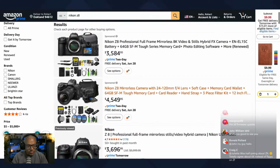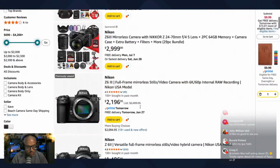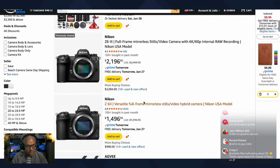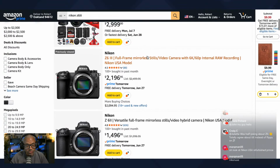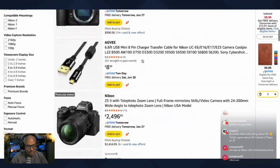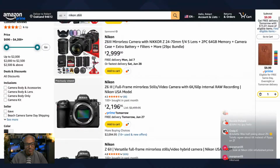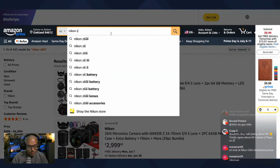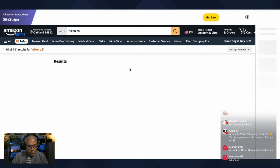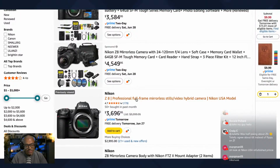Look at this right here. Z6 Mark III. Okay, this week it's $2,196. The other week I saw it for $1,999 or something like that. I should have posted that. That's crazy. Okay, so even for $2,100, it's still a great buy for this camera. Let's go back to that Z8. Here we go, $3,696. That's pretty good.